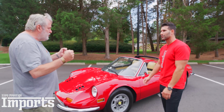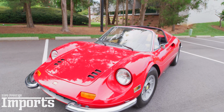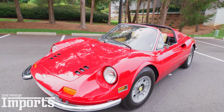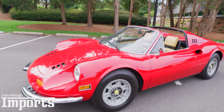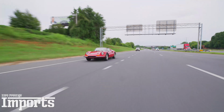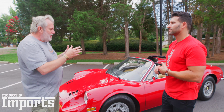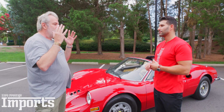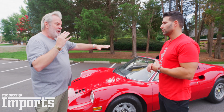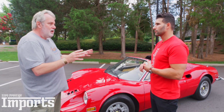You have a car with a very direct connection to the road. In many ways, it's an analog machine. The feedback from the road goes straight to the driver's hands on the steering wheel. You're absolutely right. But back in the 1970s, this is the artist, the aerodynamicist at work thinking, how do we control the airflow? So it's an artist's interpretation of what is the best airflow around the car. That is something very special to me. That's what makes it a work of art.